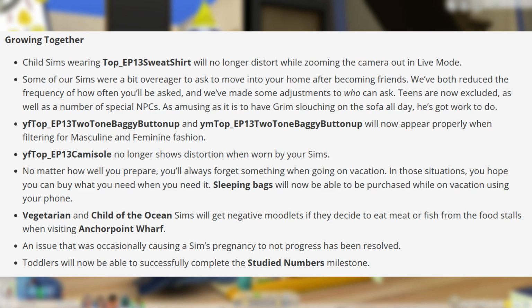Both two-tone baggy button-up will now appear properly when filtering for masculine and feminine fashion. Camisole no longer shows distortion when worn by your Sims. No matter how well you prepare, you'll always forget something when going on vacation. In those situations, you hope you can buy what you need when you need it. Sleeping bags will now be able to be purchased while on vacation using your phone.